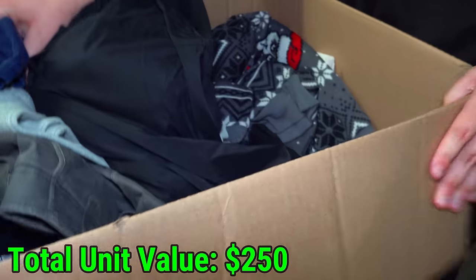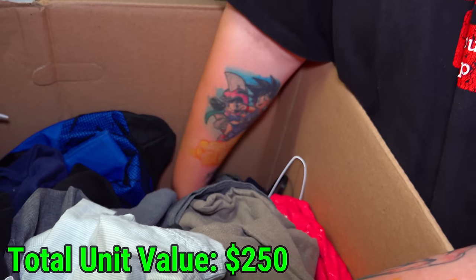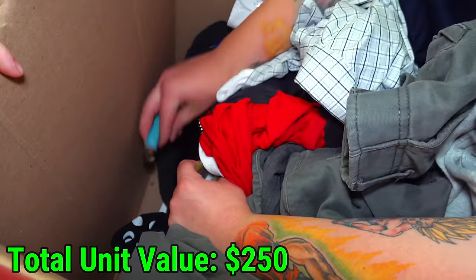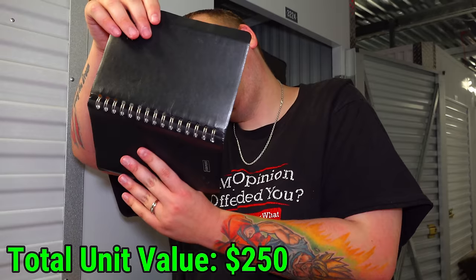I mean, there's gonna be a lot of clothes that we're probably just gonna donate, like I said. Unless there's something new, or it's a jersey, or something that's worth a lot, just donate it. All I see on this side is a little journal and whatever this is. Is that a shotgun shell? No, it's a vape. It does look like a shotgun shell though, doesn't it? American flag mask, goggles, and a journal with virtually nothing written in it.